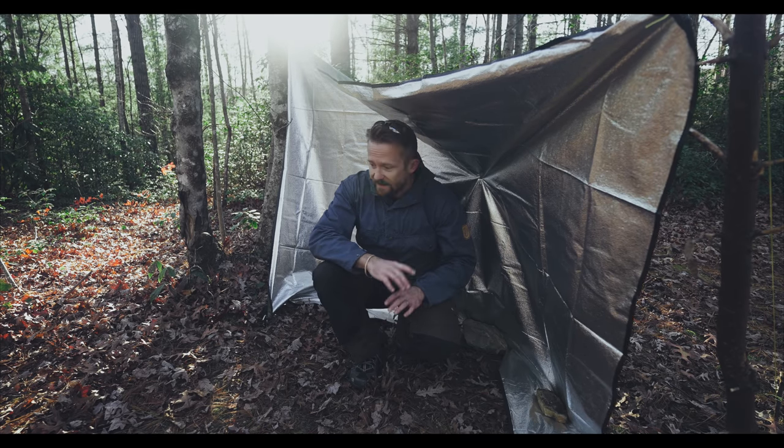I could have easily sat right next to this fire all night long and accomplished the same thing that I did. Without a doubt, this does reflect back some heat. It does block the wind. It could potentially keep me dry, but it's so limited. It's so weak. I personally would go with something else as far as a survival shelter or part of a system. The overall durability of these two products is very low, and I would go with something more substantial.